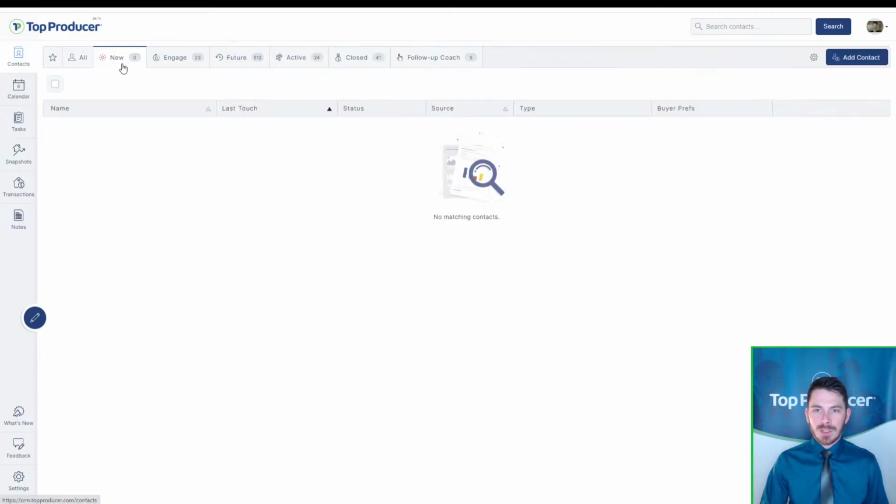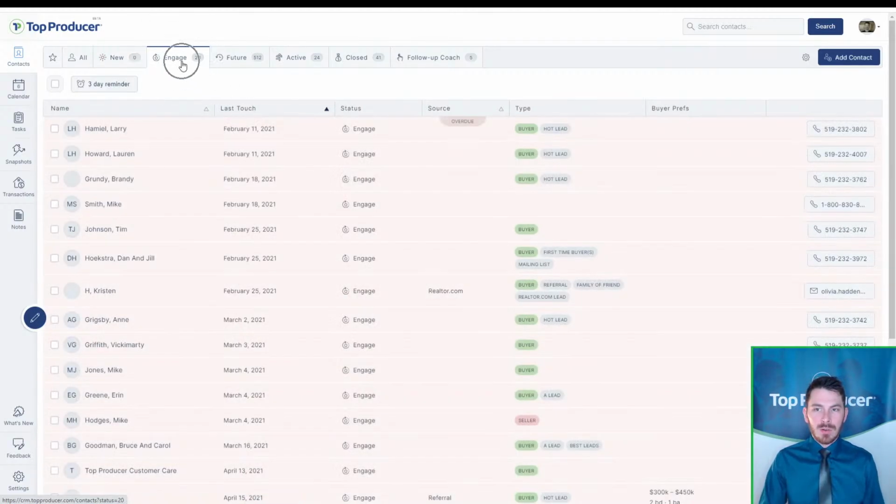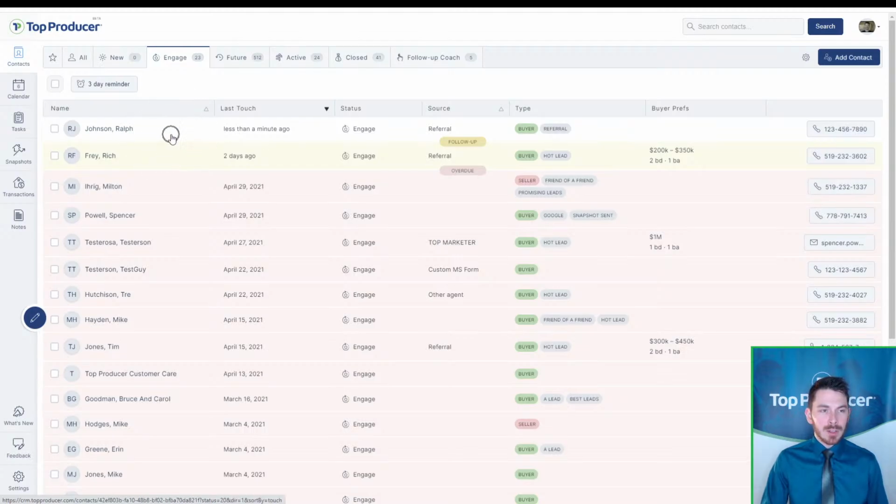So I can go back here. We see my new status tab is now empty. And we obviously want to keep it as empty as possible because we want to get people to engage instead. So I'm going to go to engage. I'm going to sort this by last touch. Right now it's showing me who is the most overdue, but I'm going to sort it the other way. And we'll see Ralph right at the top there.